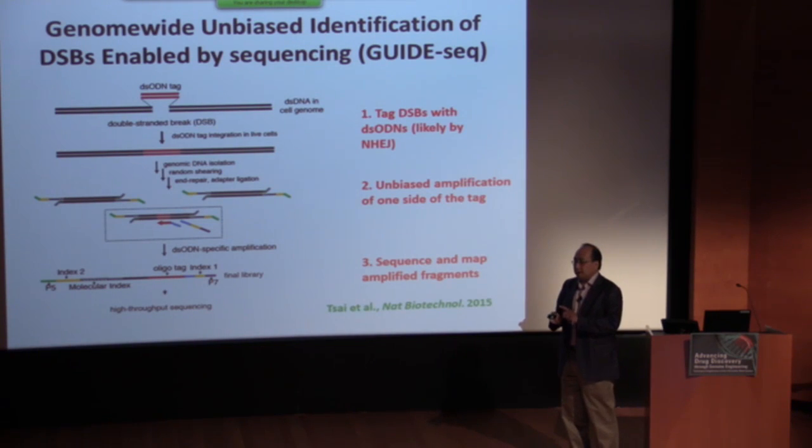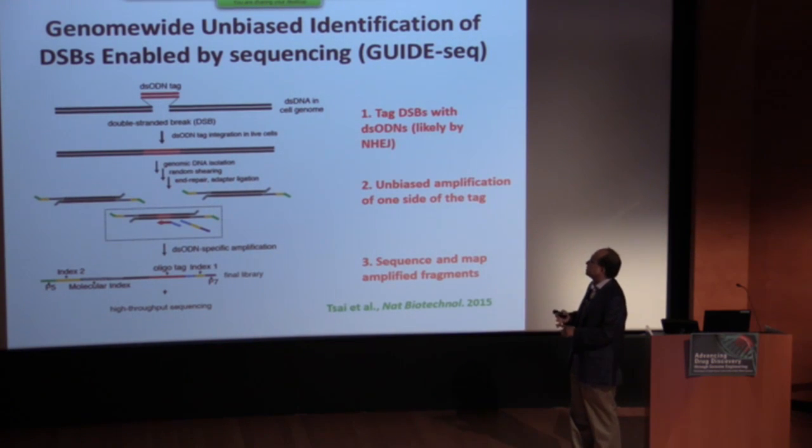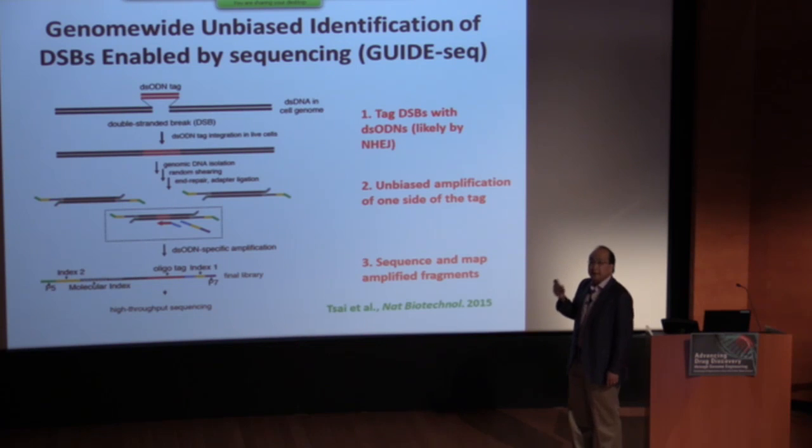Characteristics I mentioned earlier: genome-wide, unbiased, and highly sensitive. We developed what we now call the GUIDE-seq method, which stands for genome-wide unbiased identification of double-strand breaks enabled by sequencing. And what this relies on is the observation that if you take a short double-stranded oligo that's been modified to stabilize it in cells, you can get very efficient uptake of this oligo anywhere where CRISPR-Cas9 is introducing a double-stranded break.